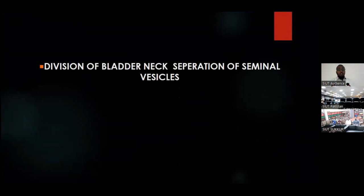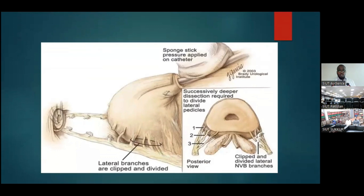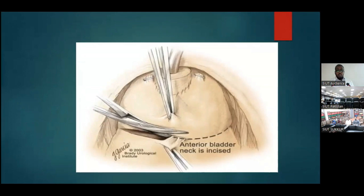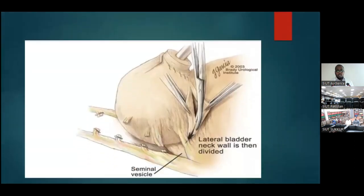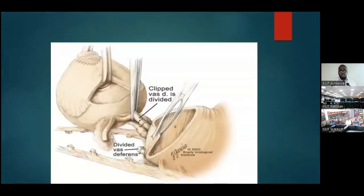So the final thing is the division of the bladder neck and separation of the seminal vesicles, followed by the vesico-urethral anastomosis. Here we start applying sponge stick pressure on the catheter, and here you can also see the lateral pedicles of the plexus are clipped. Then the anterior bladder neck is incised, followed by the lateral bladder neck wall, and then divided. The vas is clipped and then divided.